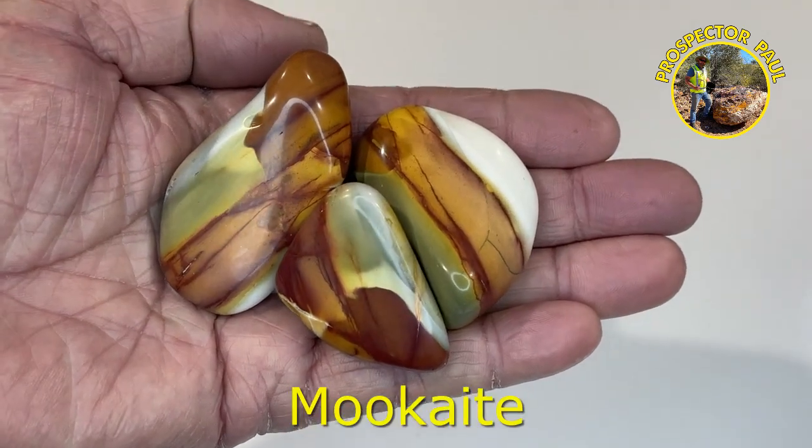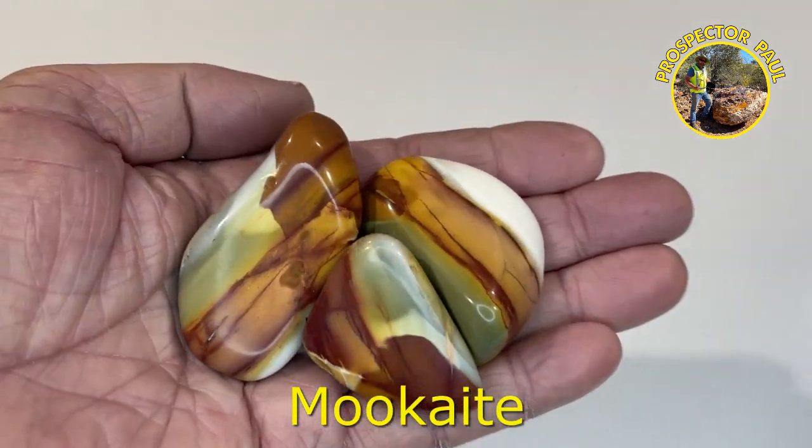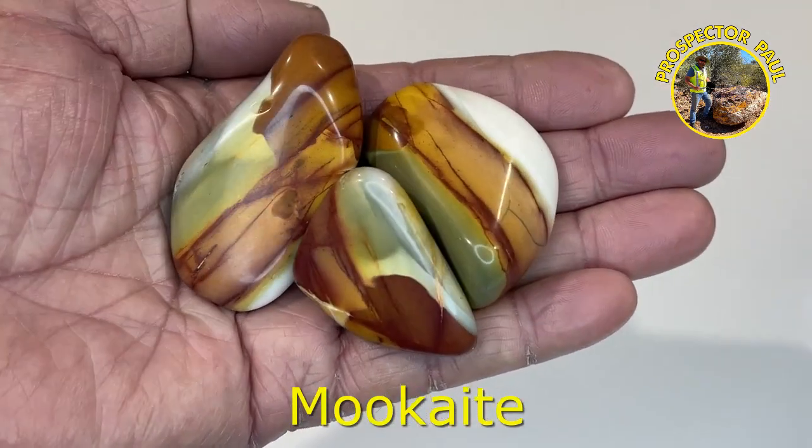This is more Mookaite. Again, very different colours to what I've shown before. But yeah, all Mookaite from Gascoyne Junction, Western Australia.